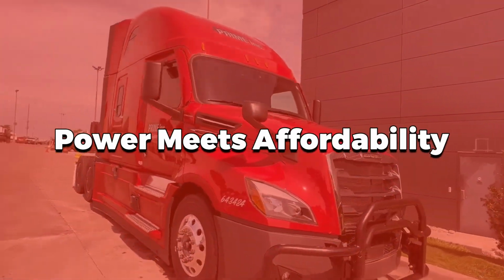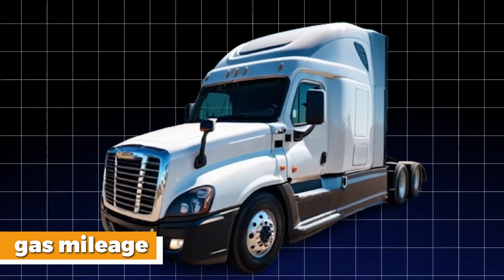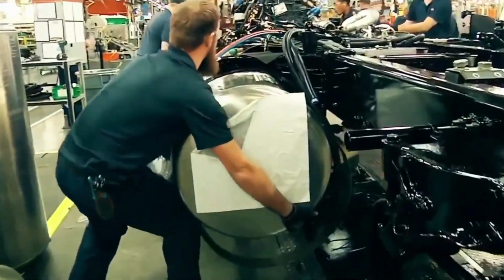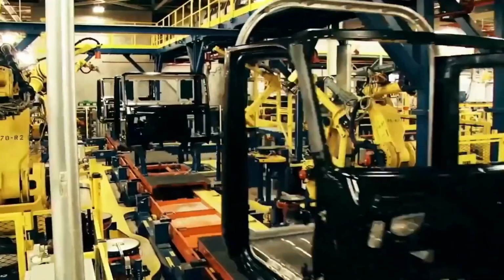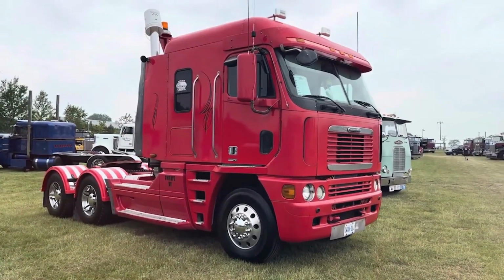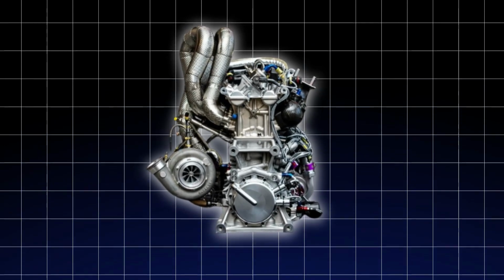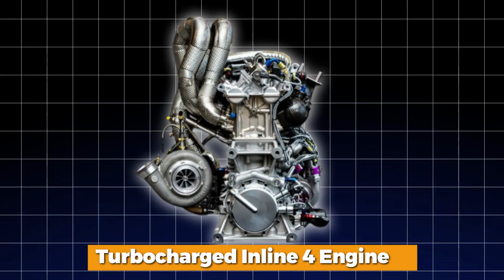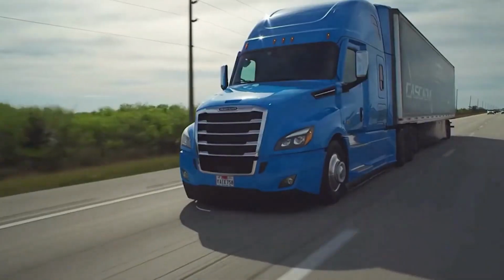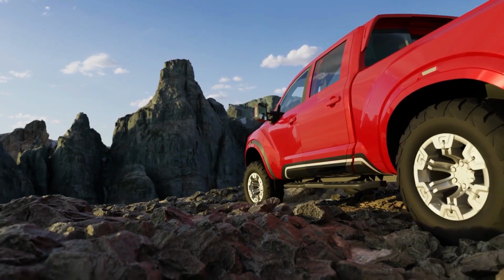Power meets affordability. Remember when cheap trucks meant wimpy engines and terrible gas mileage? Those days are over. Freightliner's Pioneer is about to show us what happens when advanced engineering meets an $8,000 price point, and it's going to shock the entire industry. Now let's talk power. The Pioneer comes standard with a turbocharged inline-4 engine that churns out an impressive 275 horsepower. That's not just good for a budget truck, that's competitive with pickups costing 3 times as much.